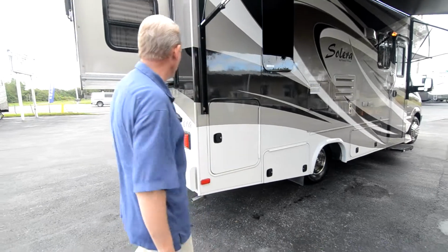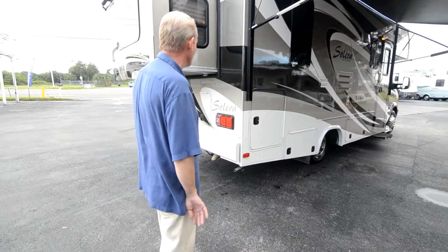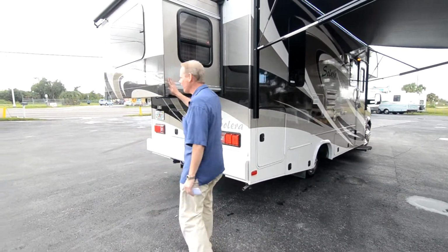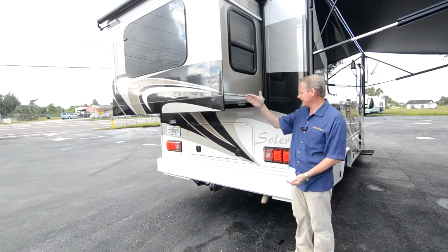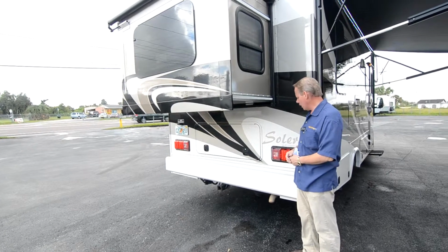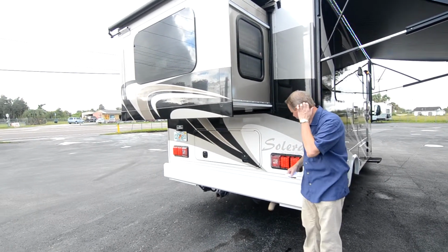All the paint back here looks perfect. I really just don't see any flaws. Here's that back slide out. You can see just how much space you save when that's in. It's just going to be a more maneuverable size.